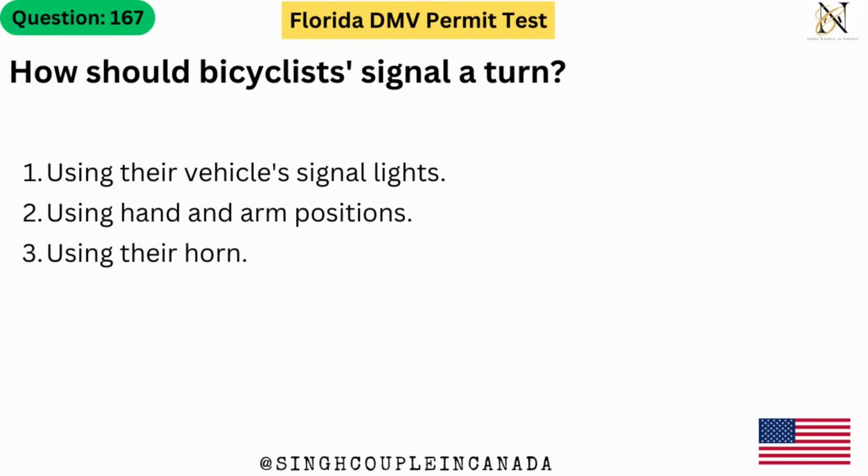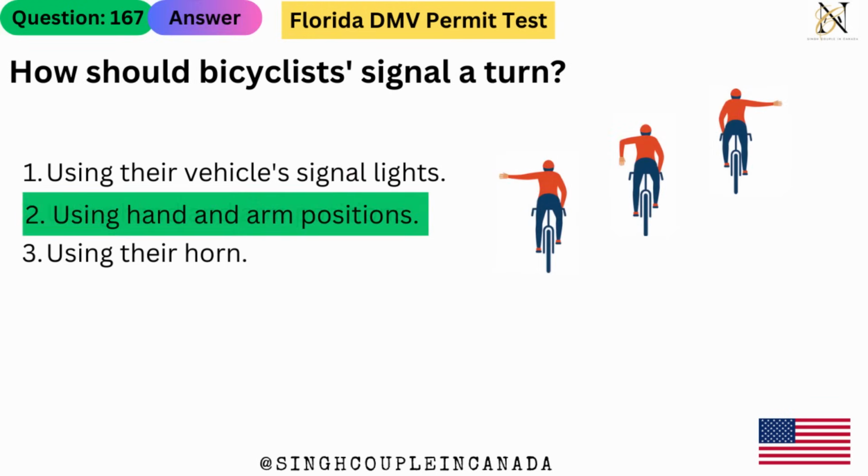How should bicyclists signal a turn? 1. Using their vehicle's signal lights. 2. Using hand and arm positions. 3. Using their horn. The answer is 2. Using hand and arm positions.